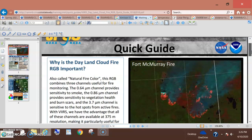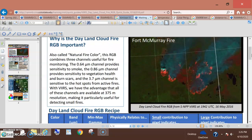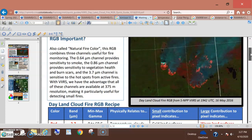They also call it the Land Cloud Fire RGB. Also called natural fire color, this RGB combines 3 channels useful for fire monitoring. The 0.64 channel provides sensitivity to smoke. The 0.86 channel provides sensitivity to vegetation health and burn scars. And the 3.7 channel is sensitive to the hot spots from active fires. With VIIRS, all of these channels are available at 375 meters of resolution, making it particularly useful for detecting small fires.